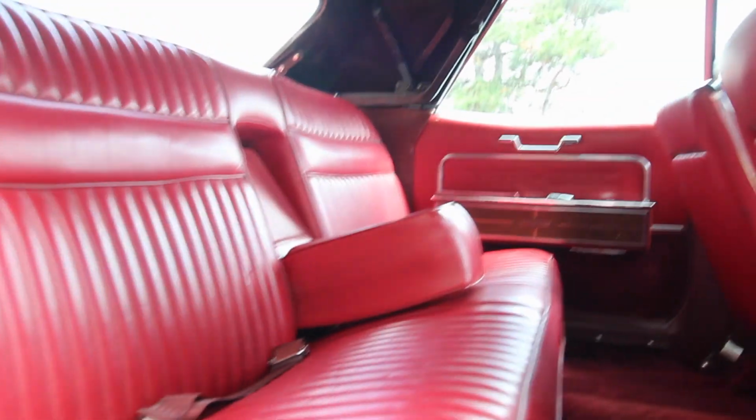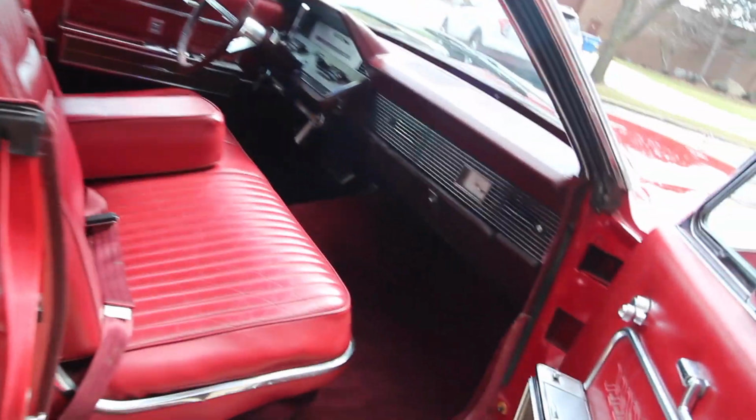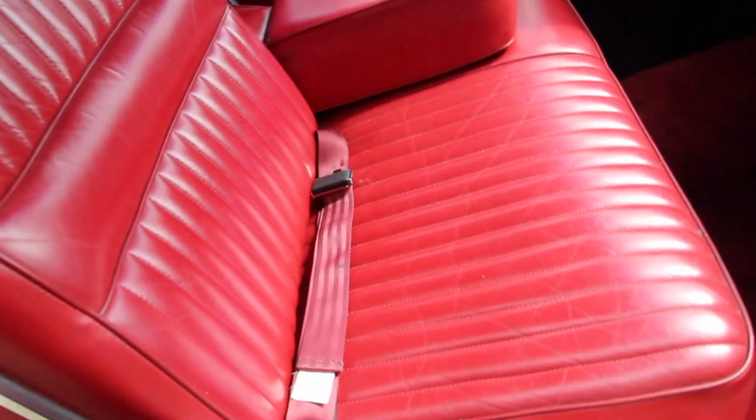Like I said, it's a 66 Lincoln Continental convertible, red with the black top. Now, if it was me, I think this would be sweet with a red top, but I'll take a black top. It doesn't look bad. Looks very nice. Loads of paperwork, 462 cubic inch. Leather interior. All the power options.